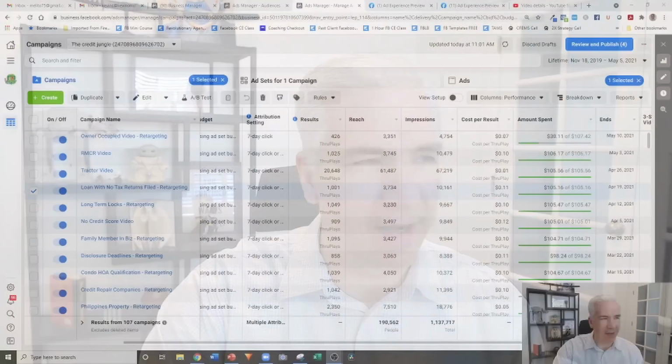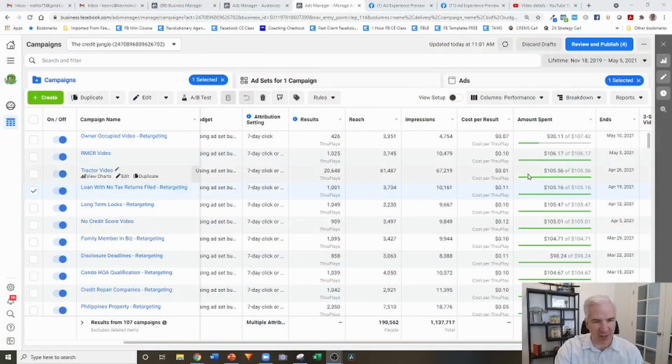Real estate is a business where people do business with people that they know, like, and trust. That's another fundamental. So you've got to have a way to build that trust, build that credibility, and stay in front of people all the time. And that's what makes this work. So with that, I'm going to go ahead, share my screen and show you some numbers here.